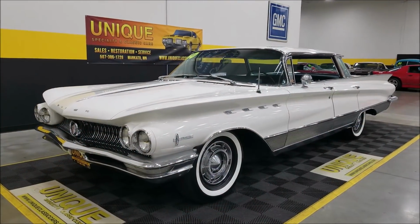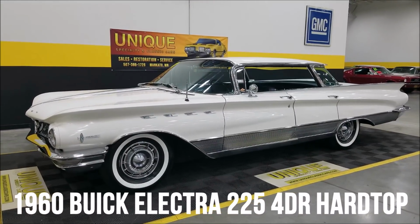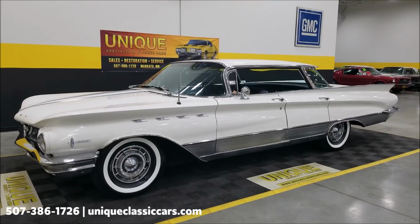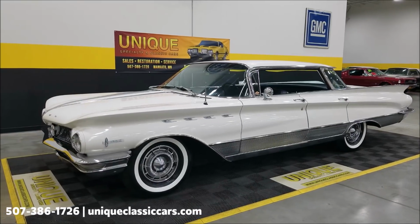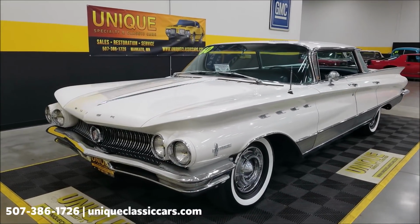Get ready to take a look at this one. Been looking forward to doing this car since it came in. Wow. All right, here we go. 1960 Buick Electra 225 four-door hardtop, also known as the Turbine Drive Buick Electra 225.